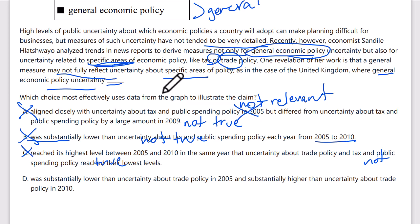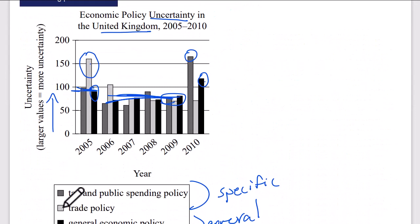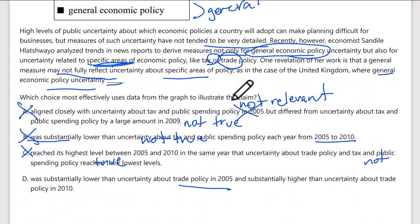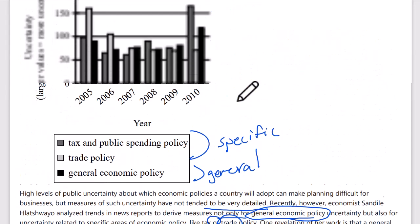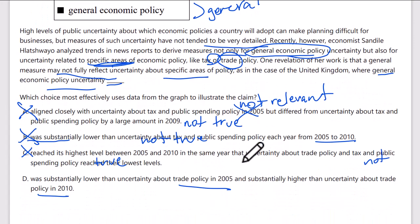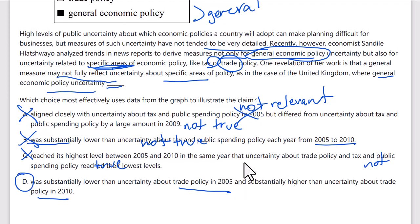D, general economic policy uncertainty was substantially lower than uncertainty about trade policy in 2005. Yeah, I think that's it. That's the one. Trade policy is the lightest bar. It's substantially lower. And it's going to say it's substantially lower than our tax and public spending policy in 2010, if that's the right answer. And yes, substantially higher than uncertainty about trade policy in 2010. Okay, so they're still comparing it to the light bar, trade policy. And it is substantially higher there. So this is true. It's accurate to the graph, and it's relevant to answering our question. D is the right answer.